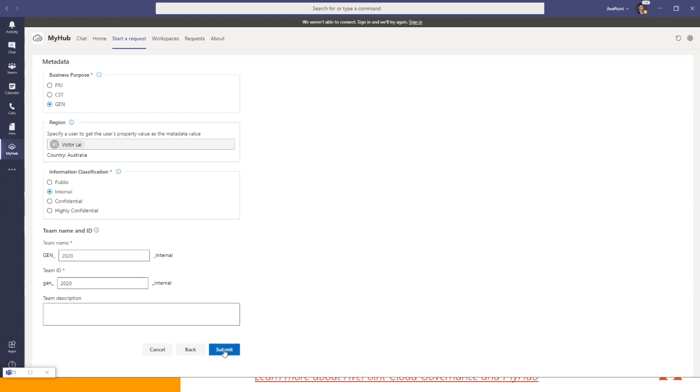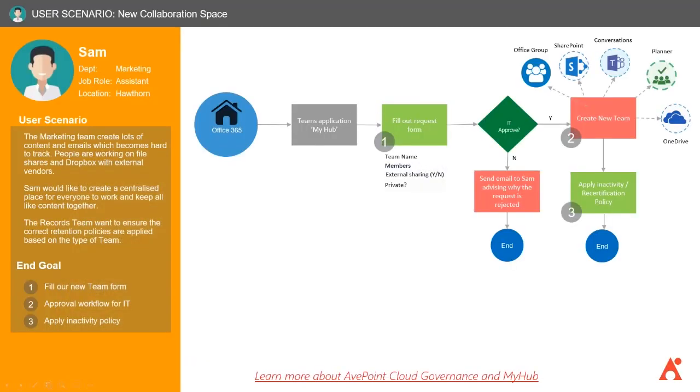Once I hit submit, that kicks off that process where my manager, maybe Daryl, will get a notification saying, hey, Victor has requested a team and this is what he's selected. Is that still fine? Daryl can then go ahead and approve it, reject it, and edit any of these fields if he feels the need to. And this is one of the ways that we can essentially ensure that there's a proper process in terms of creating one of these teams going forward.